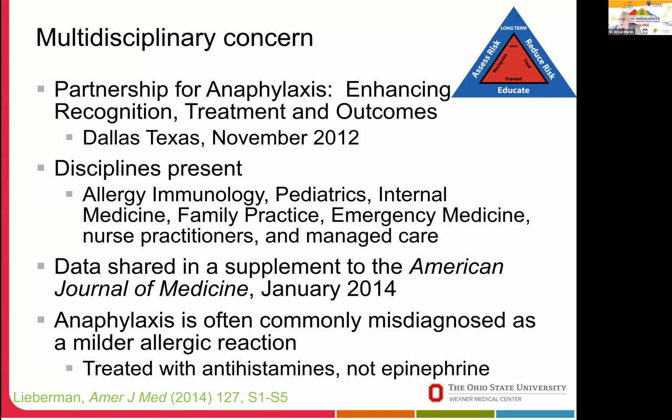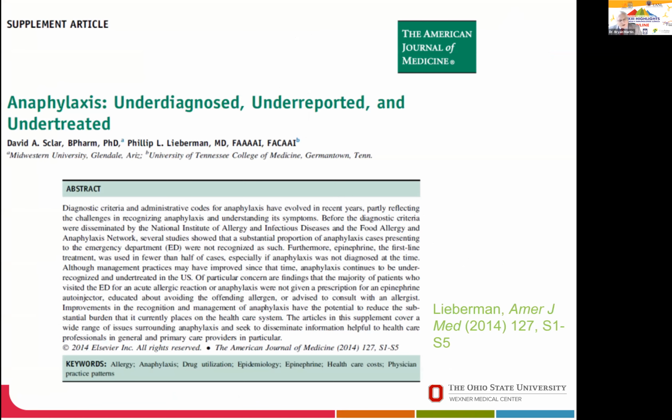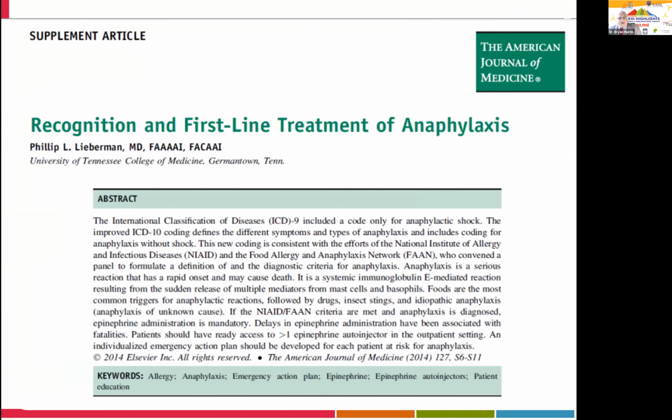One of the most important things that they came up with was the fact that anaphylaxis is commonly misdiagnosed as a milder allergic reaction and treated with antihistamines rather than epinephrine. And so in that supplement were articles like this one, Anaphylaxis, Underdiagnosed, Underreported, and Undertreated. And I would have added underappreciated, and an article about the recognition and first line treatment of anaphylaxis.